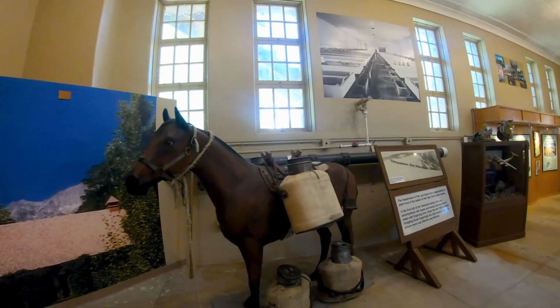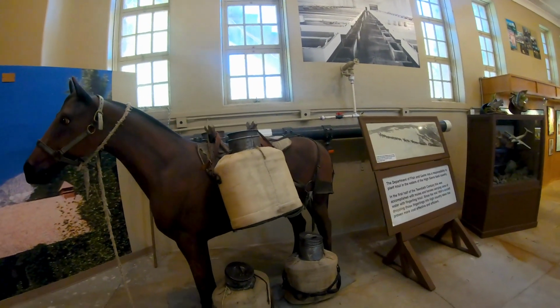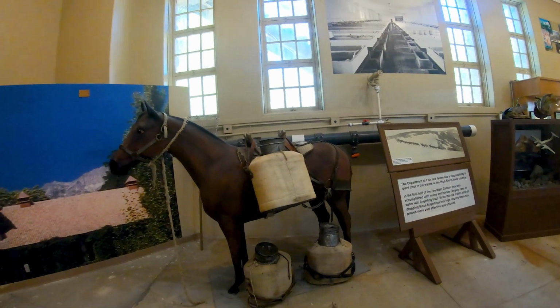Here's a model of how they used to take these little hatchlings and seed them up in these streams up in the mountains. Pretty cool.